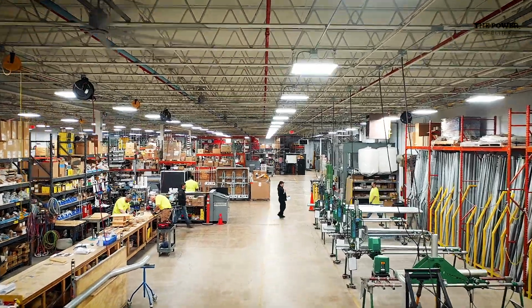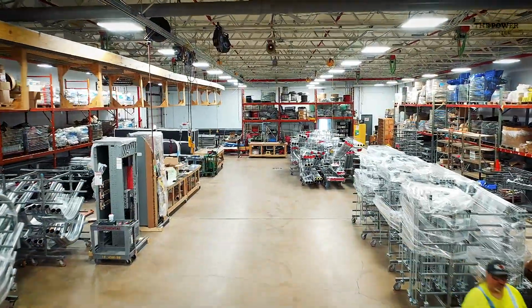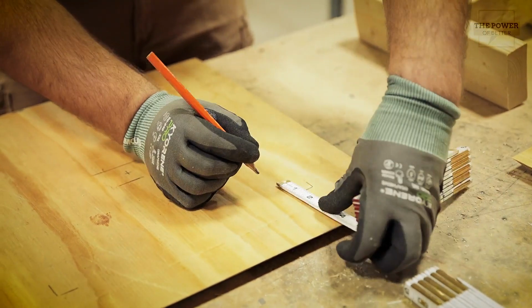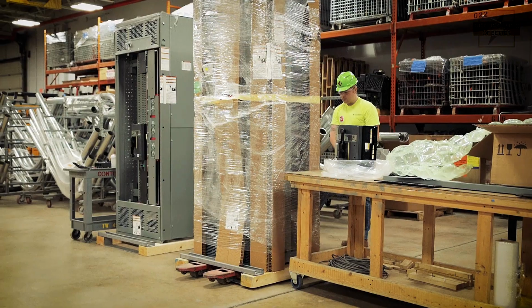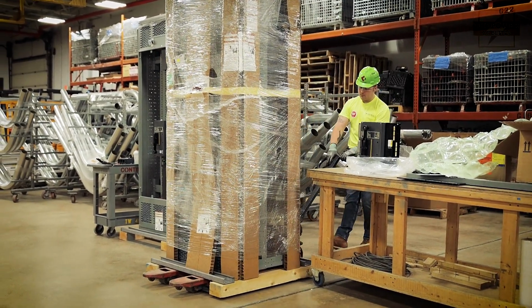Continental Electric Company's 40,000 square foot warehouse bustles with activity on a daily basis, but it is how they're doing their business that is setting them apart. Prefabrication, or prefab, allows them to properly measure and account for all materials so that when they get to the job site, the contractor has everything that they need.